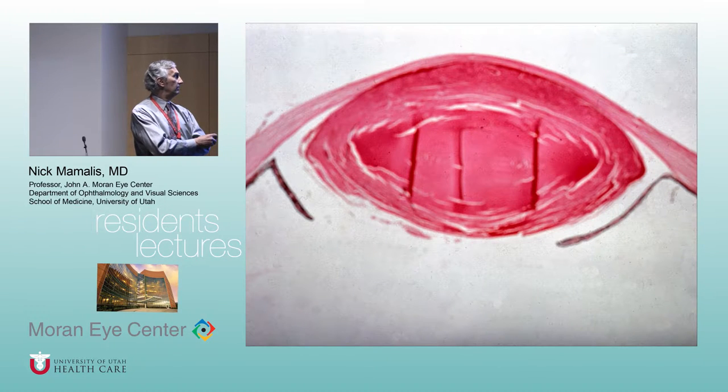Here's a man. I can't blame the fellows on this one. This is a copy of an old AFIP slide. This is probably 50 years old. But you can see that there is a lens that spontaneously dislocated into the anterior chamber.